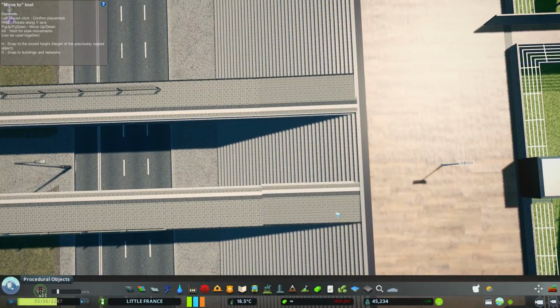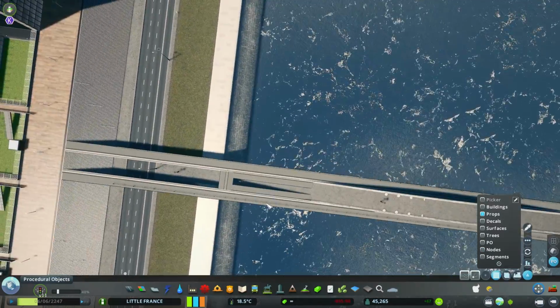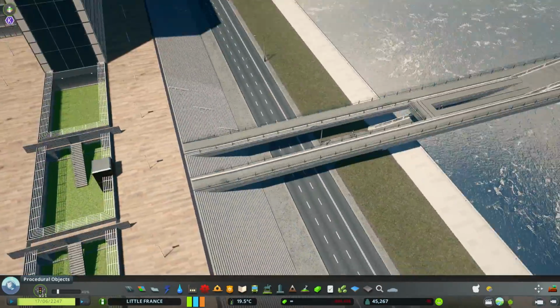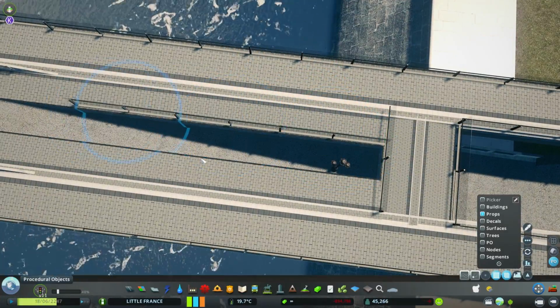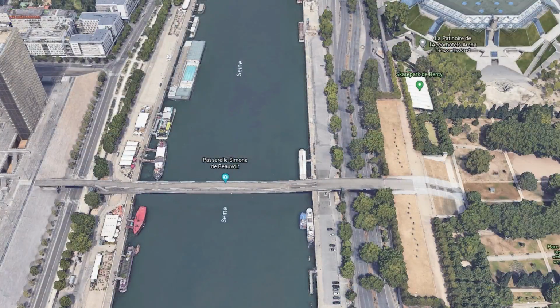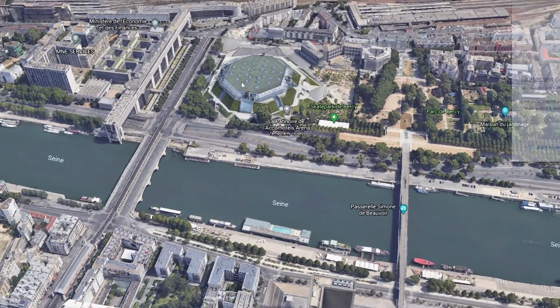I will also add invisible pathways on it, so people can actually cross it from one side to another. Plus, there is already that pathway through the middle of it. And okay, let me show you this way. Here is the arena that I was telling you about.